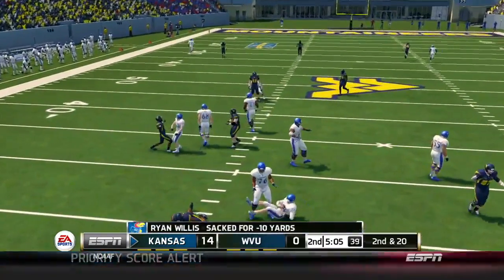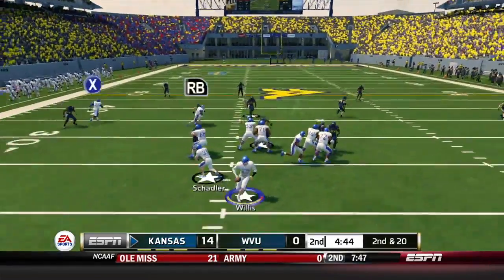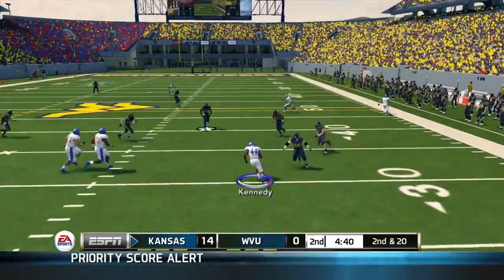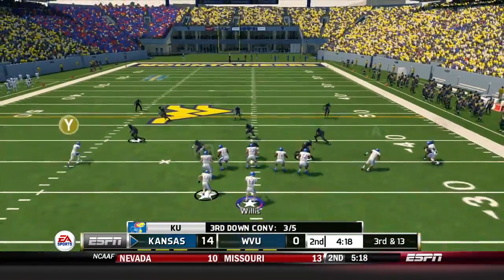But 1st and 10, Ryan Willis loses 10 on the sack. It is going to bring us to a 2nd and 20 play action. Willis going to scramble right with it. He's going to set his feet, dumps this one down to Kennedy. Kennedy, the fullback, is going to pick up 6 yards on the reception. It's going to be a 3rd and 13.